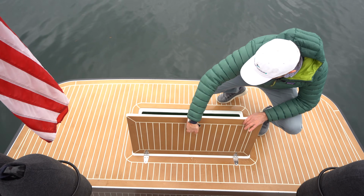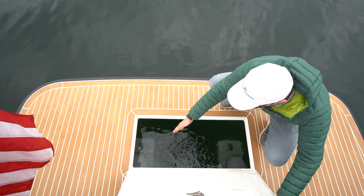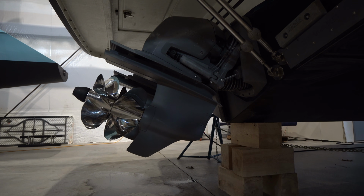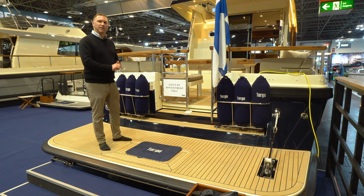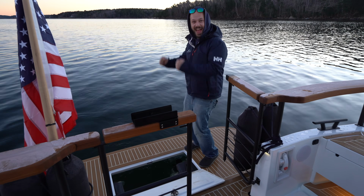And a lot of people ask about this hatch in the swim platform here. This is so we can access the propellers from our stern drive, so we can trim those up. Say up in Maine, you catch a lobster pot on your propeller, you can clear that quite easily without putting your wetsuit on and diving into the water.